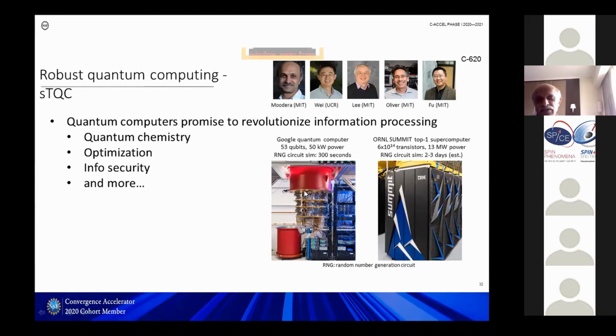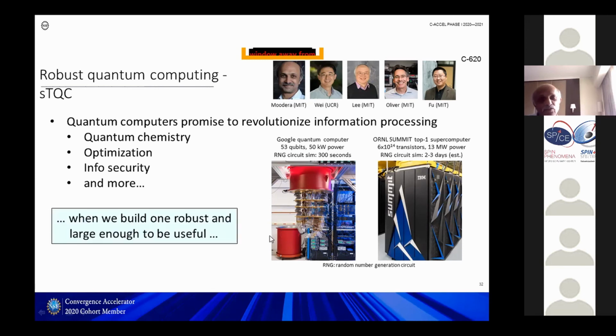Now, this kind of cabling is okay for up to a few tens of qubits. But if you want to develop a system with a much larger density of qubits, then likely this is not the approach we can take. So our goal is to build a robust quantum computer that can do a huge amount of good for society.